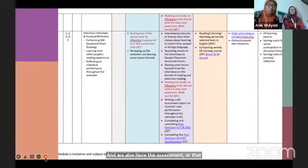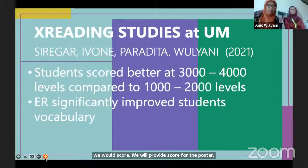While perhaps some people would say that there is no assessment for extensive reading, we do actually assess from the number of words that the students read, and also the post-reading activities. For example, if we ask them to create a poster, then we would provide a score for the poster. So last year, actually, we also, what is that?